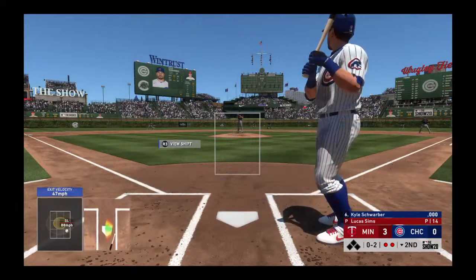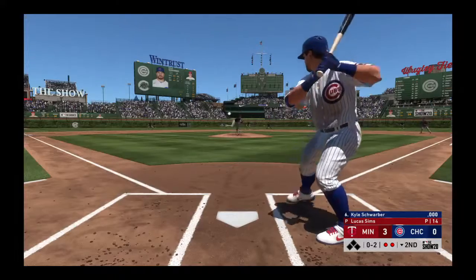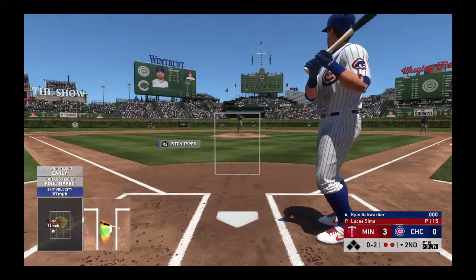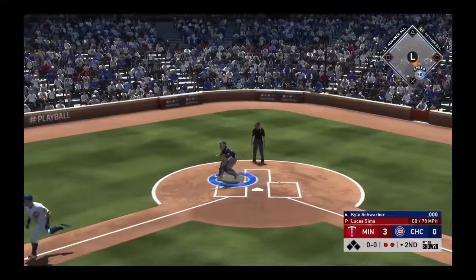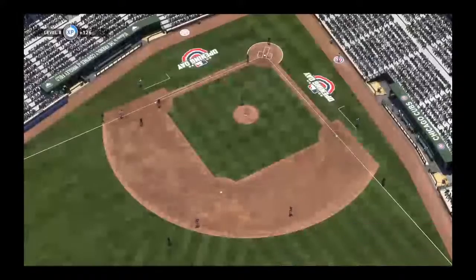Slow roller down the third baseline. The windup and the 0-2 pitch. And that's a swinging strike three in the dirt. Up with it, Garver. And that ends the inning.